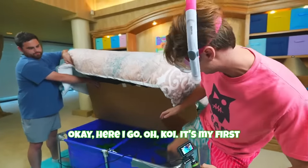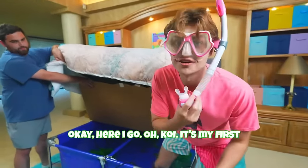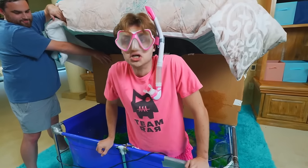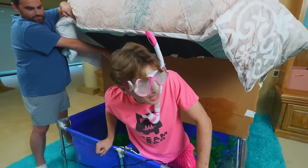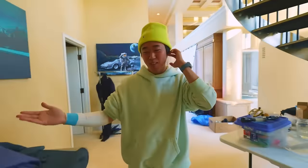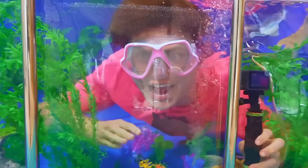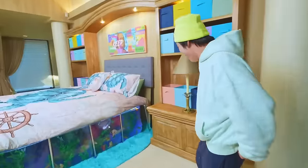Okay, here I go. Oh, koi. It's my first time ever swimming with fish. Like, it's a little cold still. Guys, like Carter was saying, I was gone for like 2 days. So there's no way they did anything crazy or ridiculous while I was gone. It's too short of a time. Where is he at? There's no way! What?